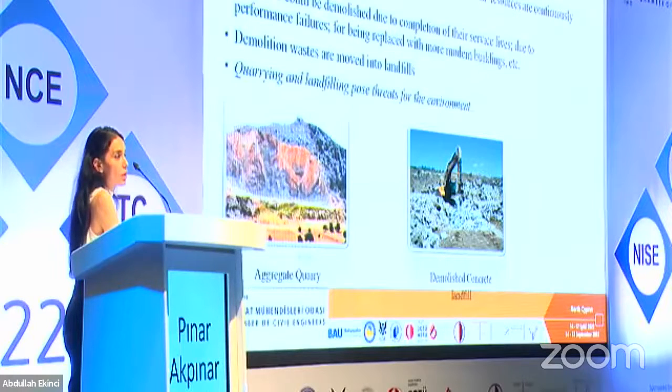We are always replacing our buildings because of the completion of their service lives, or sometimes just because we want to replace them with a more modern building. So we are demolishing them, and the waste needs to go somewhere. In Cyprus, unfortunately, even the landfills are not done in a controlled way. You can suddenly see some waste in the middle of a field one day. They're just dumped to nature. So recycled concrete aggregates could be a good solution for both issues, for reducing the amount of natural quarry aggregates that we are using, and also for reducing the construction and demolition waste that we are dumping to nature, which should not be done.